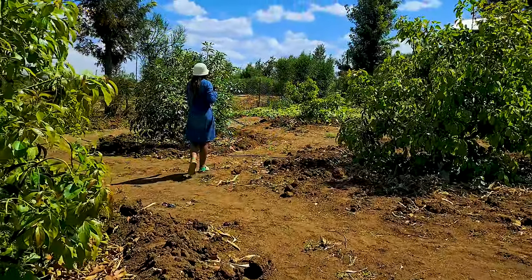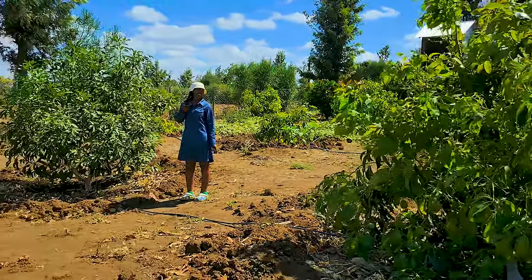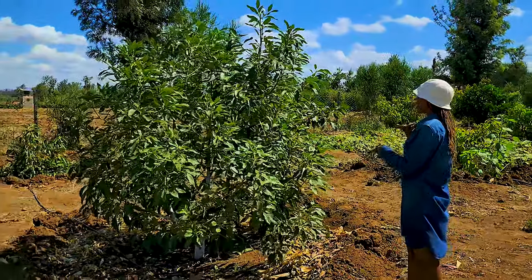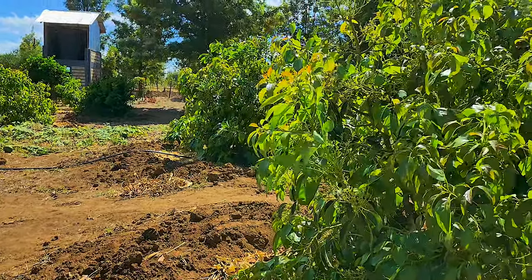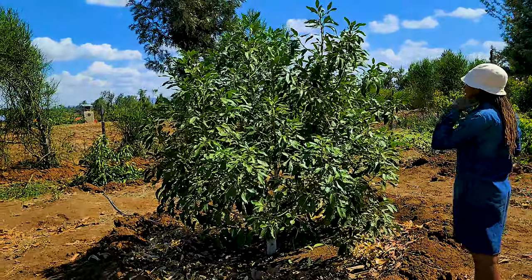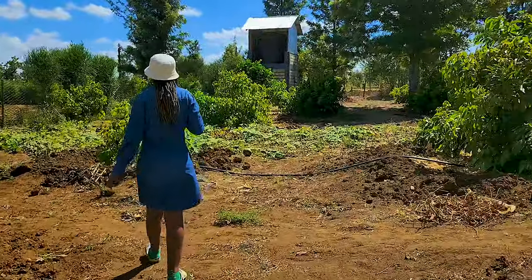Okay, let's go, guys. You can see how this tree is so different from this one. As I was saying, the last time we were here, we were balancing the drips, and when we left, some trees were not having enough water, like this one. You can see all the other trees have new shoots, but this one is still the same old. That's because it was not having enough water. But right now it is. So we are hoping to see new results the next time we come.